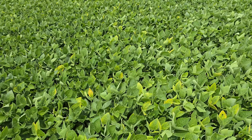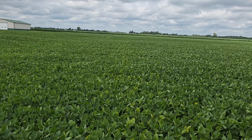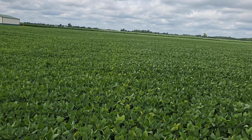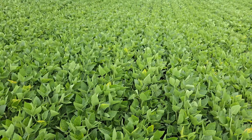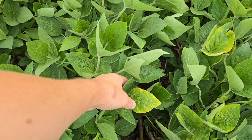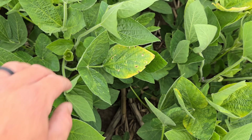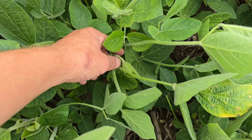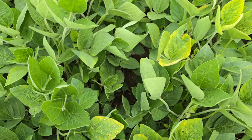So that's good, but I hear he had a little issue with his pump on the Liberty tank and got the rate a little high. And it flashed some of the leaves a little yellow, but they should grow out of it. They actually look pretty good. It's not as bad as I thought they were going to be. So you can see that was the newest leaf when that happened. And now we've got new trifoliates coming out. These ones here turning green again.